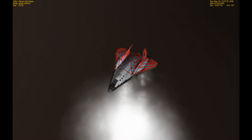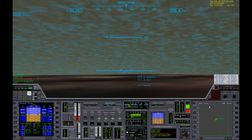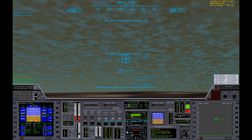Okay, target heading has been reached. Apply main engine. Gear up. Disengage autopilot, and we're going to ascend. Okay, we're up to speed, removing hover engines.